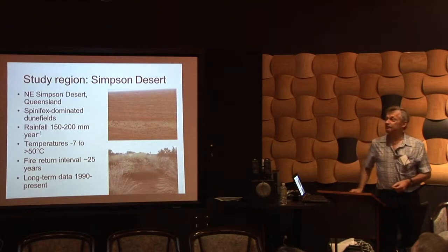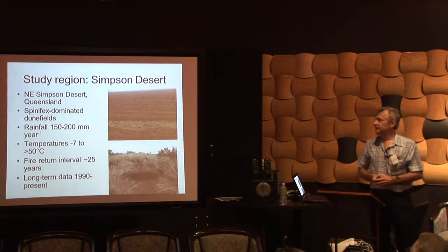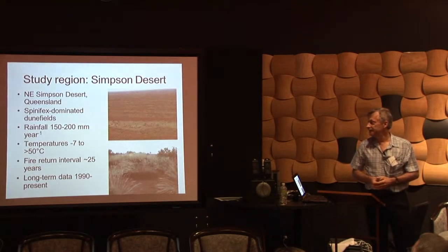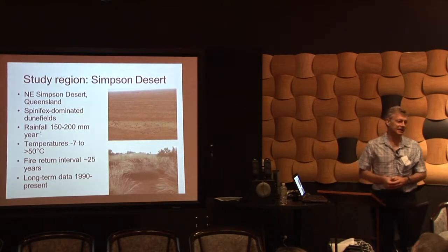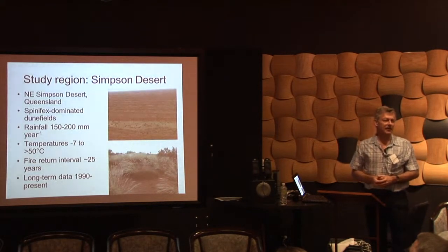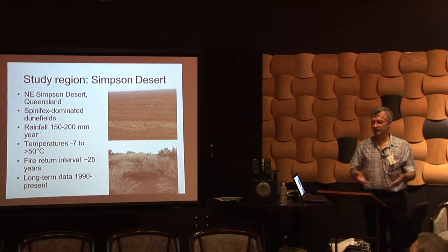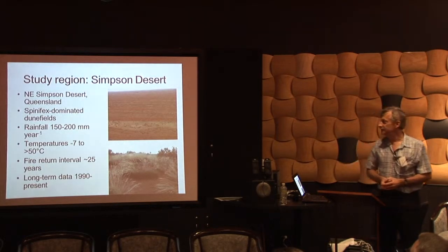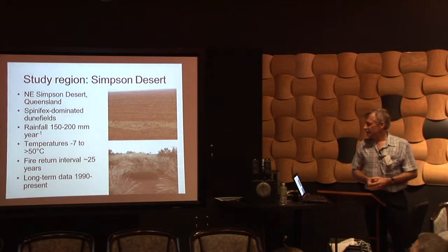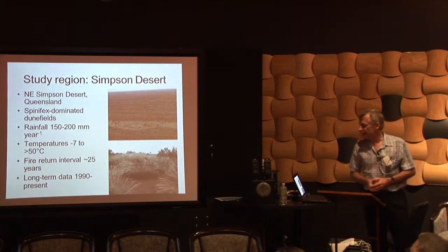So the study region is the northeastern part of the Simpson Desert in the northern part of the Lake Eyre Basin. It's an area that's dominated by sand dunes, long red sand dunes. They're dominated by spinifex in the swales. The spinifex runs up the sides of these sand dunes towards the top, and then shrubs and annual herbs and grasses take over after rainfall.